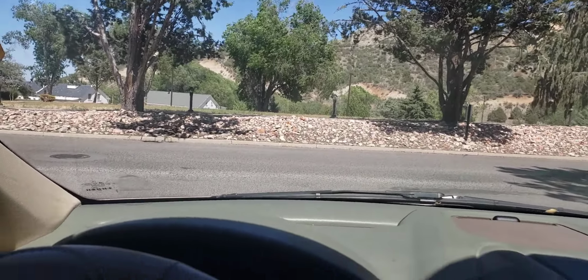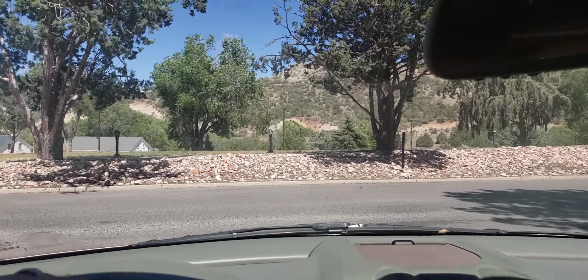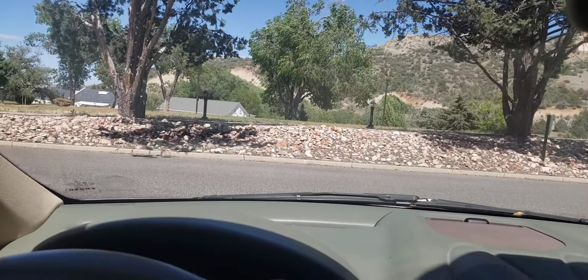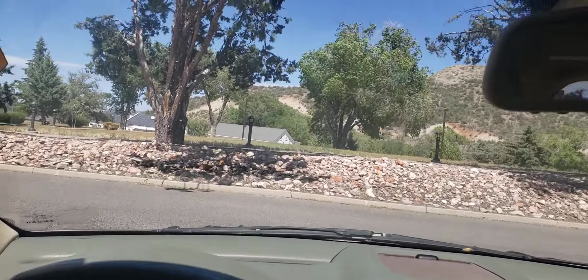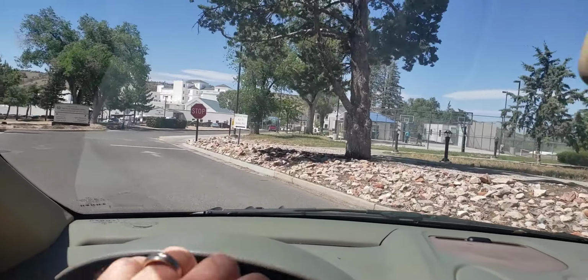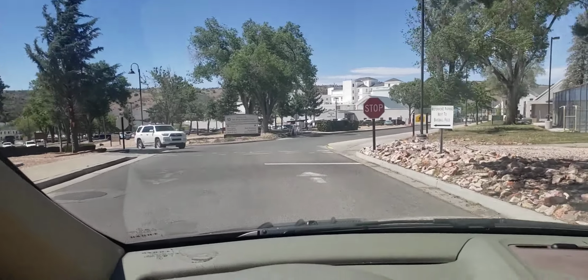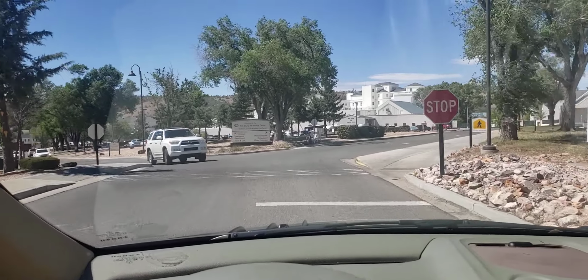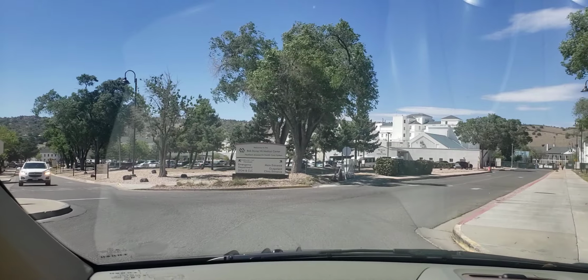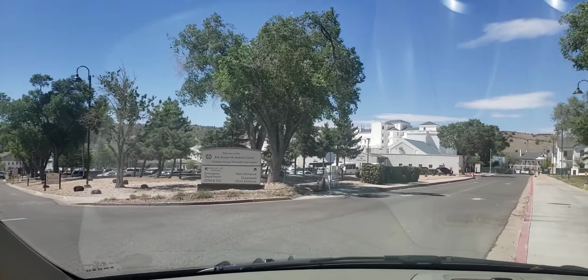We are in mid-May, doing a real quick tour through here of the Prescott VA Center, also known as Fort Whipple, the old Fort Whipple. Come through here and I'll give you a little history. A lot of people have said, hey, can you run by and do a little tour of the VA? My husband's a vet, my wife's a vet. Yeah, no problem. Here we are.